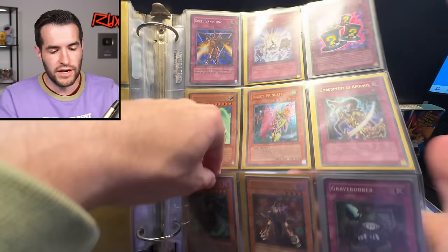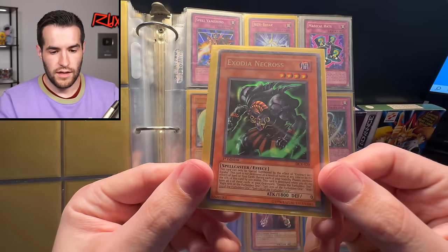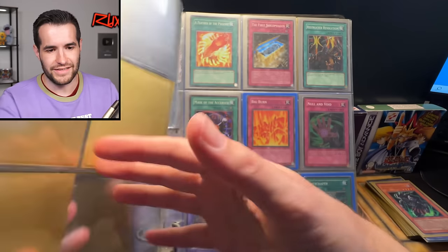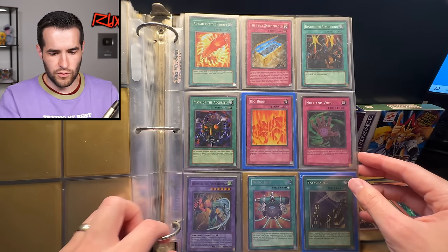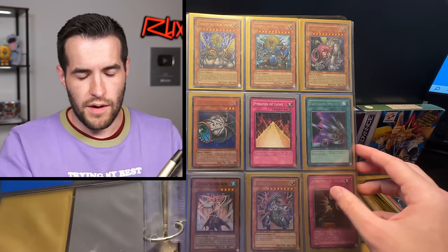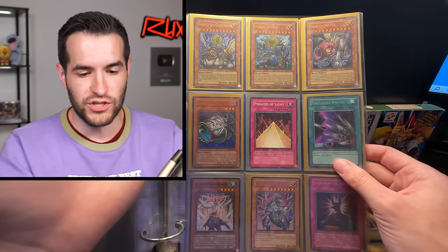Okay, First Ed Exodia Necros. That's cool. That could be a really cool card. Grave Robber, I love that card. It's hilarious. Anything else? Some more ultis. I mean, it's a very solid childhood collection. There's a lot of great cards in here. More Andros. How do they have two sets? They're so rare. That's crazy, man. How'd they acquire this?